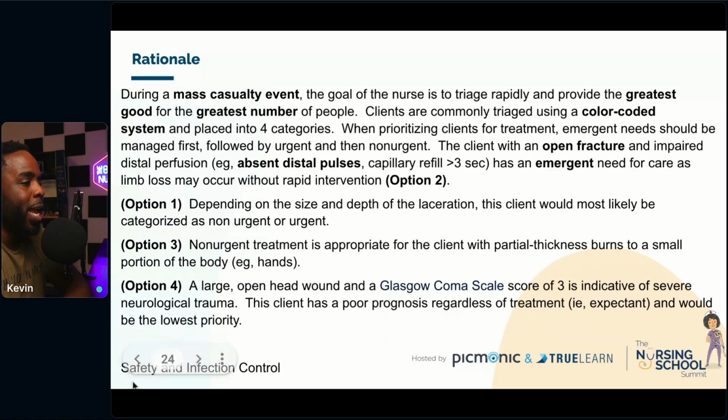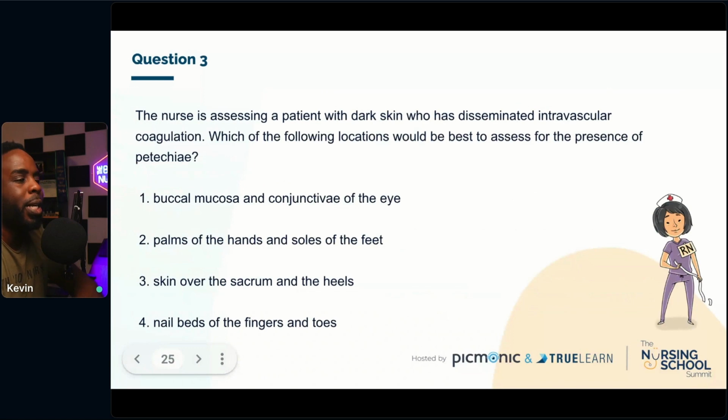And also this tells you the category that it was from, which was safety and infection control. All right, and question number 3. The nurse is assessing a patient with dark skin who has disseminated intravascular coagulation. Which of the following locations would be best to assess for the presence of petechiae?